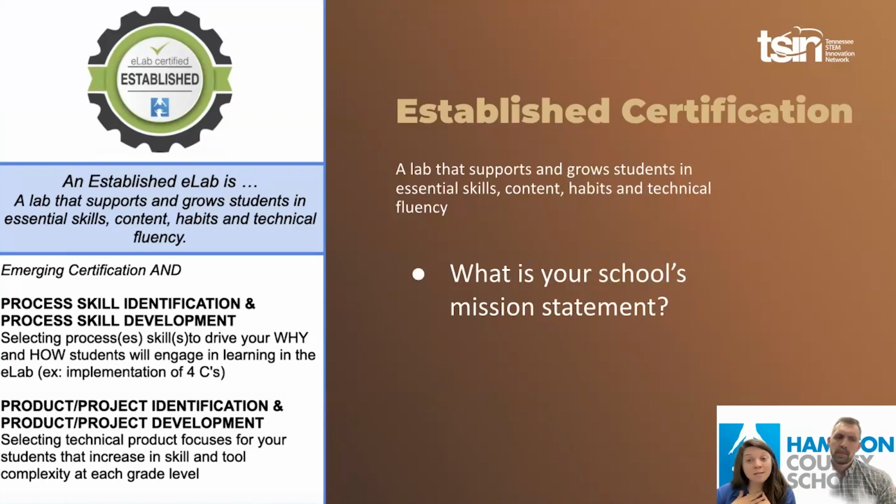Our mission statement, which we put on another slide, is designing with stakeholders to bring innovative learning opportunities to all. I think one of the essential skills, I won't list all of the essential skills I see there, but designing with stakeholders means collaboration is an essential skill that is required to meet our mission. So what essential skills do you see in your school's mission statement? Go ahead and pause this and make a list of what the essential skills are. When you're ready to move on, go ahead and play us again.